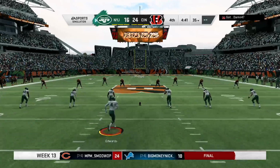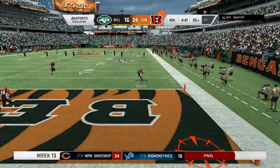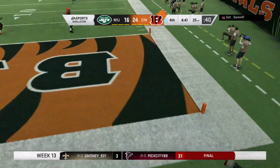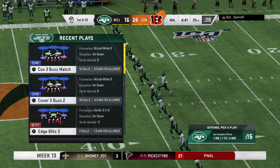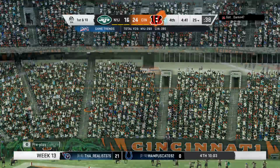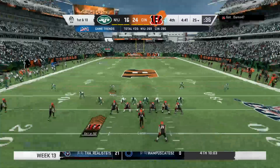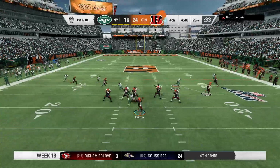So with the missed PAT in his rearview mirror, he goes back out to kick this one off. And that'll carry over the back line of the end zone for a touchback. The Cincy offense about ready to go here on their next drive. They're holding on right now to that slim advantage in a one-score game.